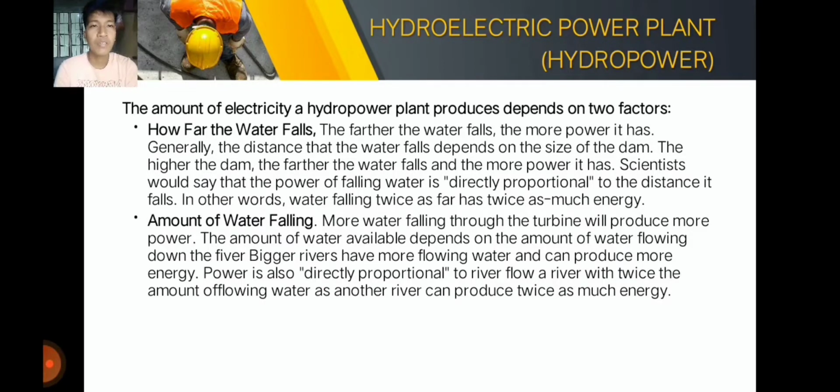So, amount of water falling. More water falling through the turbine will produce more power. So, the amount of water available depends on the amount of water flowing down the river. Bigger rivers have more flowing water and can produce more energy. So, power is also directly proportional to river flow. A river with twice the amount of flowing water as another river can produce twice as much energy.